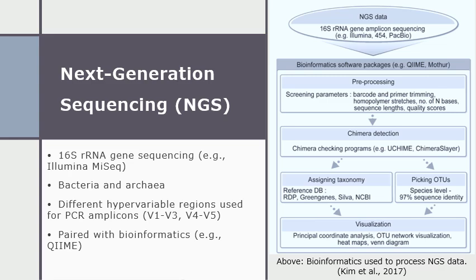So we can do 16S rRNA gene sequencing via the Illumina MiSeq, which Illumina specializes in short read sequences, whereas other companies such as PacBio and Oxford Nanopore may specialize in long read sequences. Additionally, this next generation sequencing is open to both bacteria and archaeal DNA and RNA, which is perfect for our case when trying to elucidate different methanogenic sequences.